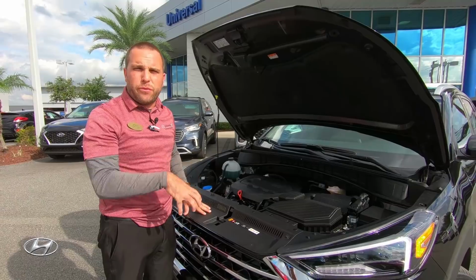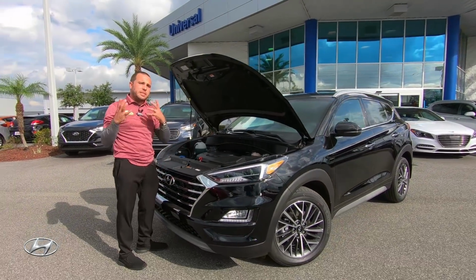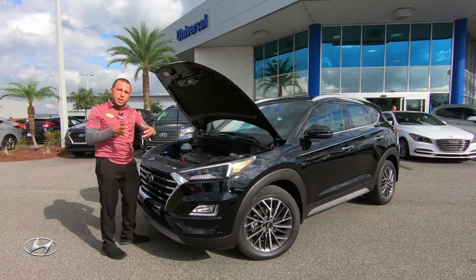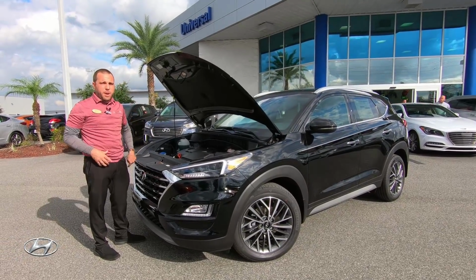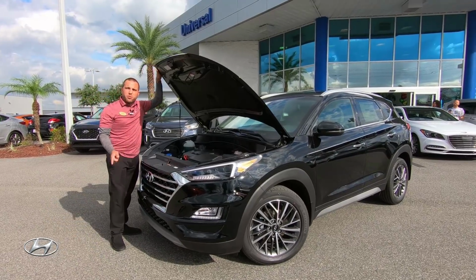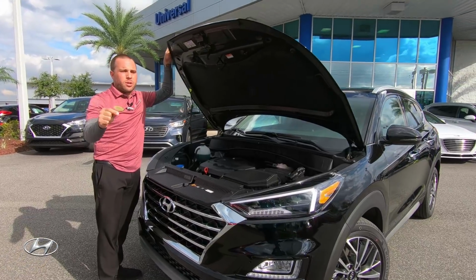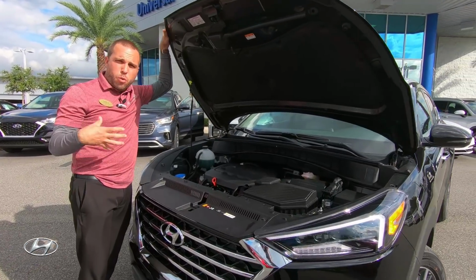Now, KBB did a review on the Tucson. Over a 5-year span, you're actually going to be saving the most on maintenance for cost to own value. So you can look that up on kbb.com. Also, the Tucson in 2018 won Best Initial Quality from J.D. Power. So these are good quality cars.